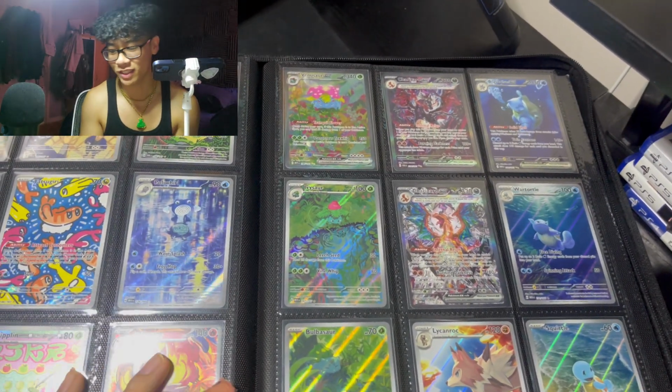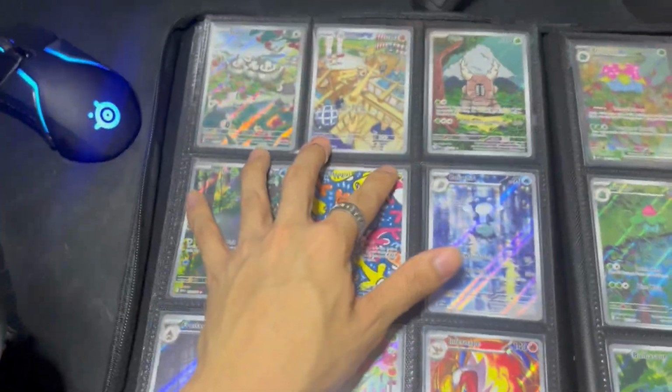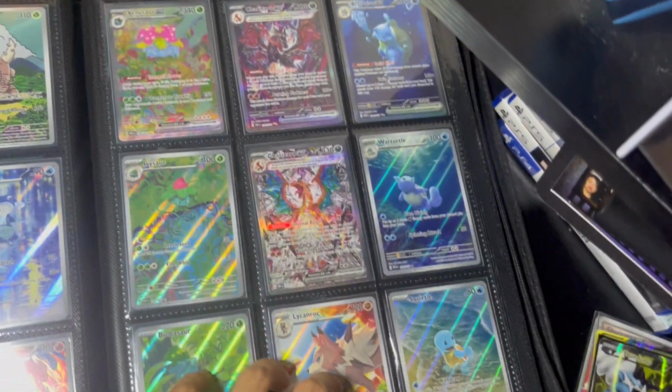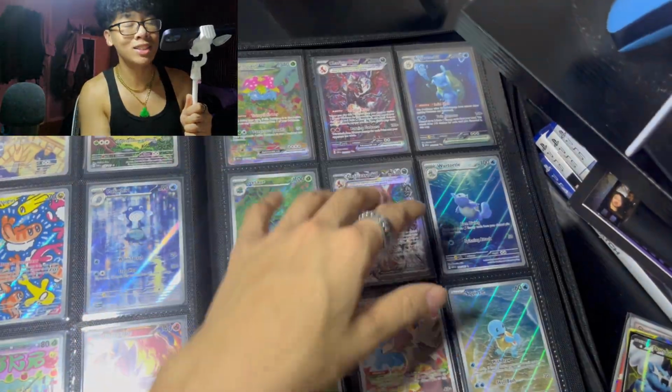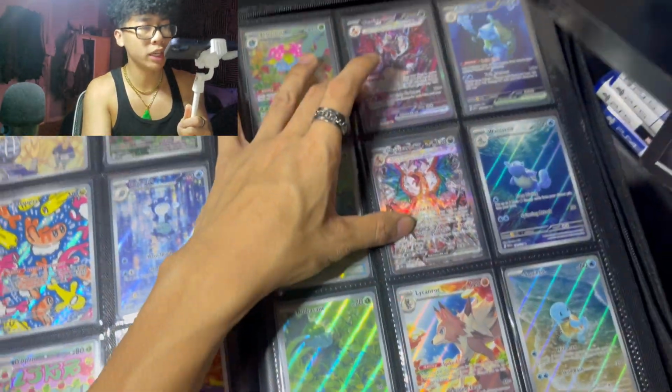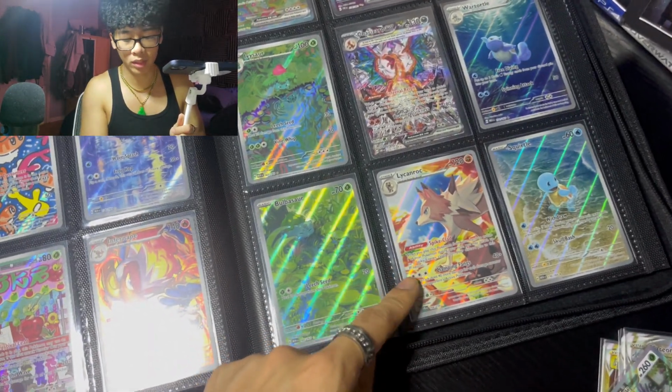Oh, illustrations. Okay, these two pages, illustration rares down here, and then my incomplete 151 starter page that I have yet to complete because it's just so expensive. You can see that I have the Paldean Fates Charizard right here, the Obsidian Flames Charizard here. So sick. I have a Lycanroc that does not deserve to be there right now, but it's just chilling.